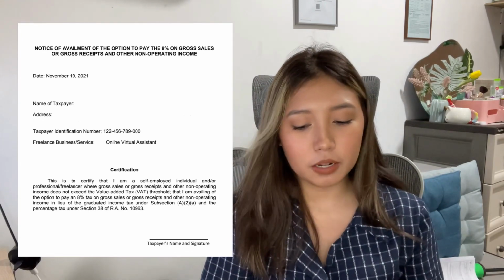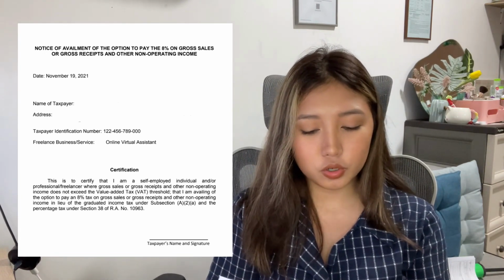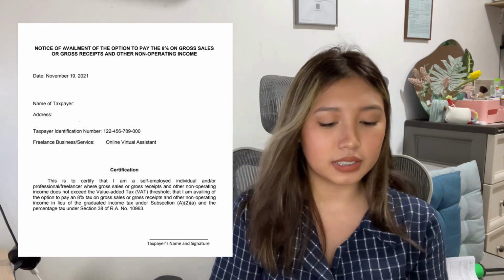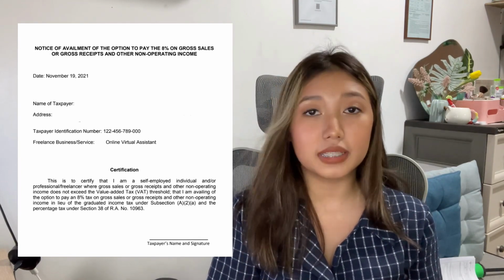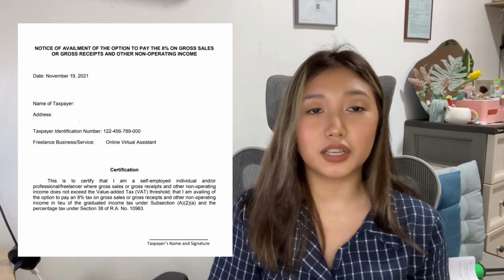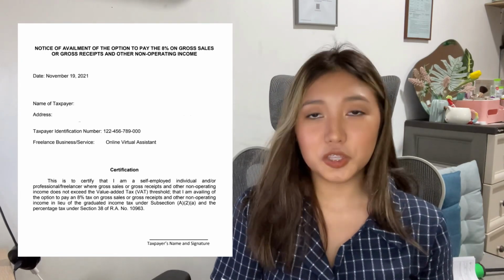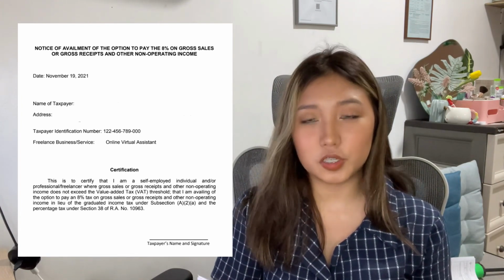Ayan. So, sabi dito, this is to certify that I am a self-employed individual and/or professional or freelancer whose gross sales or gross receipts and other non-operating income do not exceed the value-added tax or VAT threshold, that I am availing of the option to pay 8% tax on gross sales or gross receipts and other non-operating income in lieu of the graduated income tax under subsection A2A and the percentage tax under Section 116 of Republic Act number 10963. Ayun. Ibig sabihin lang nun is, ina-avail mo yung option to pay 8% on gross sales or gross receipts and other non-operating income.